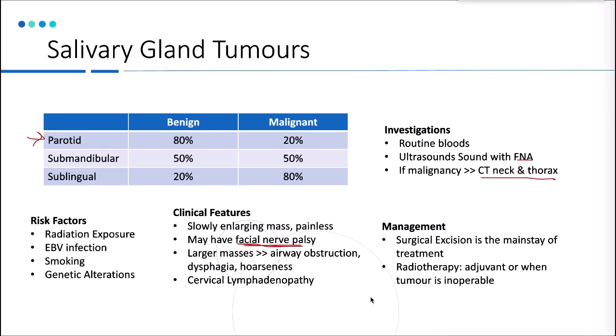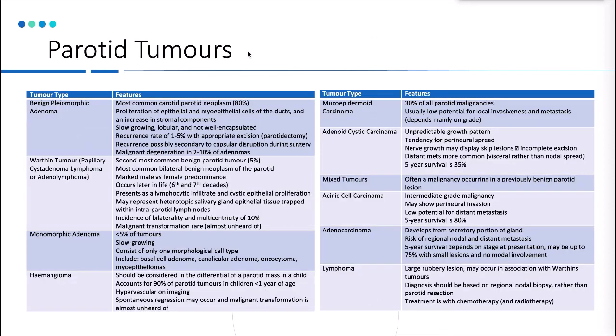So parotid tumours, look at this in your own time, but I just want to draw your attention to benign pleomorphic adenoma, which was the answer to the SBA, and this 80%. Essentially, the key things to know about parotid tumours for finals are that 80% are benign, and 80% of those benign tumours are benign pleomorphic adenoma, making this the most common parotid mass.